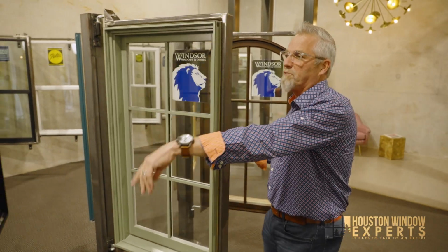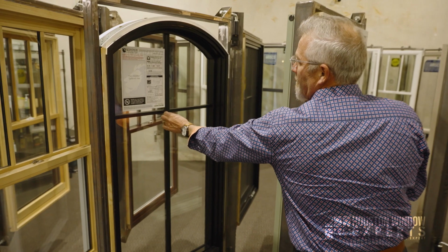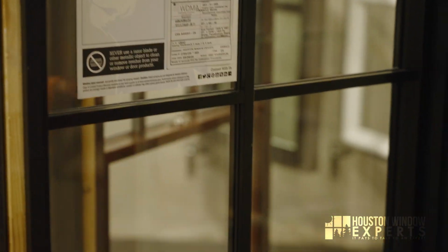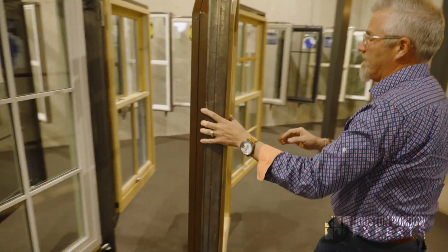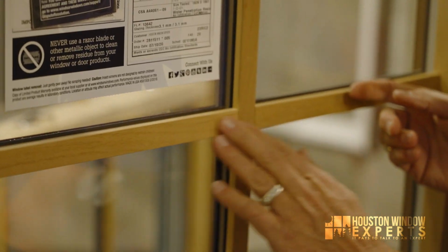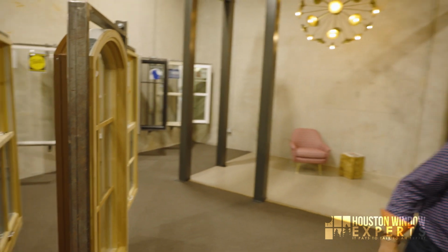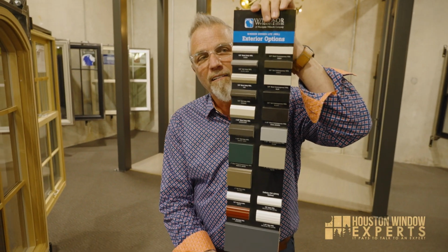So internal grids, while we're here, let me show you on the interior. See, this has a smaller flat grid to it. And that's one style of the inside. And then here's another one of their windows in a different color, okay? And you can see here that this is a wider interior flat grid, okay? And then they make a whole bunch more. Let me show you this. Look at all of these grid options. I mean, there are a lot of grid options.